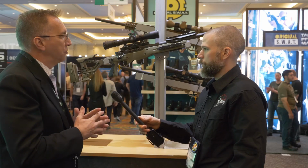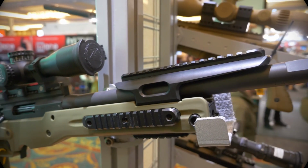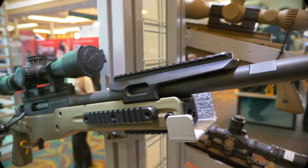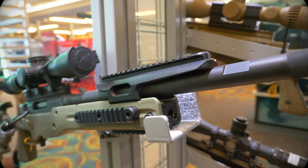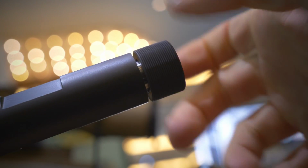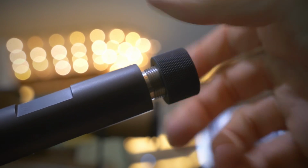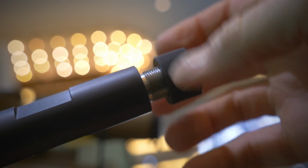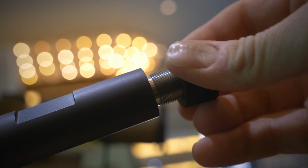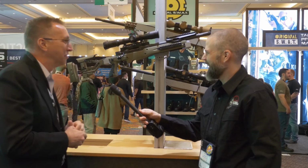The other request was for a very short barrel, and so we're supplying the gun with a 16.5 inch barrel, which is just a half an inch over the minimum before we get into NFA. Has a 5/8-24 muzzle thread standard, so we've long had the M18 AI thread, but the reality is all of the brakes and suppressors in the United States market are driven by the 5/8-24, so we're respecting the market and the needs of the end user there.